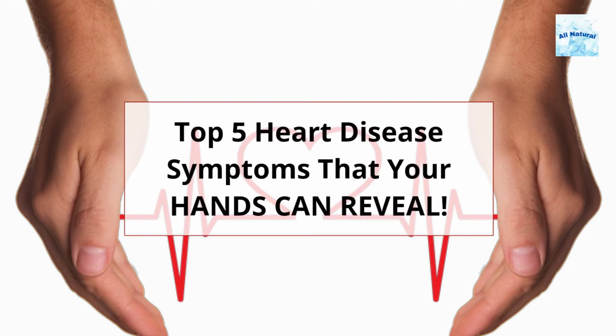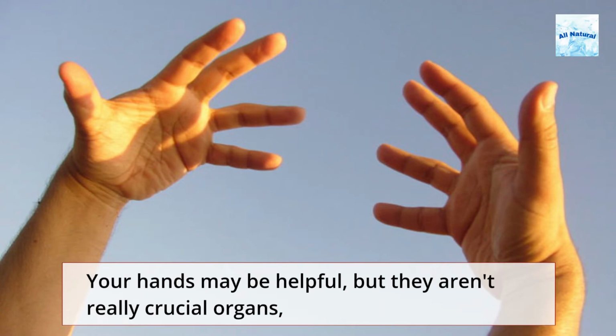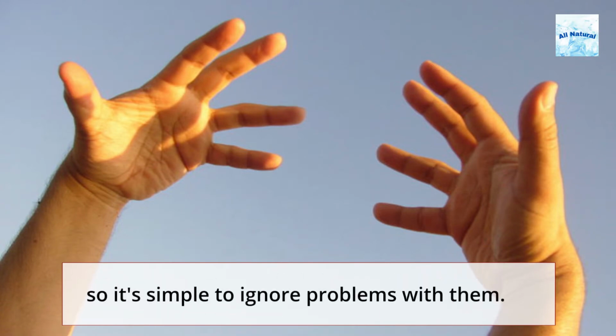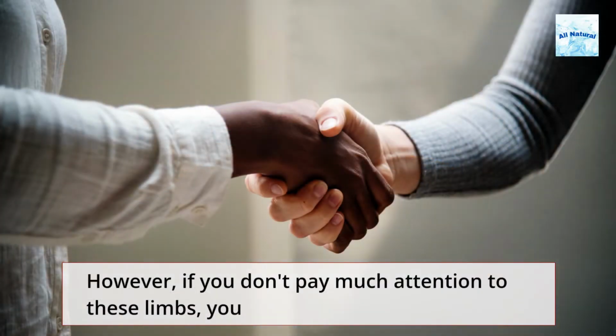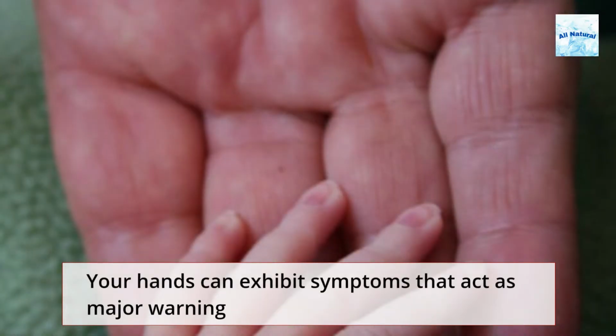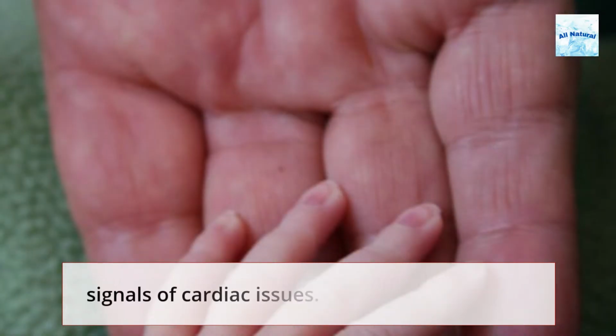Top 5 heart disease symptoms that your hands can reveal. Your hands may be helpful, but they aren't really crucial organs, so it's simple to ignore problems with them. However, if you don't pay much attention to these limbs, you might want to start. Your hands can exhibit symptoms that act as major warning signals of cardiac issues.